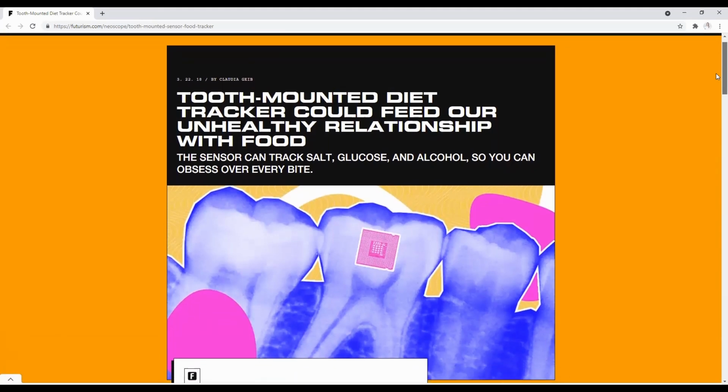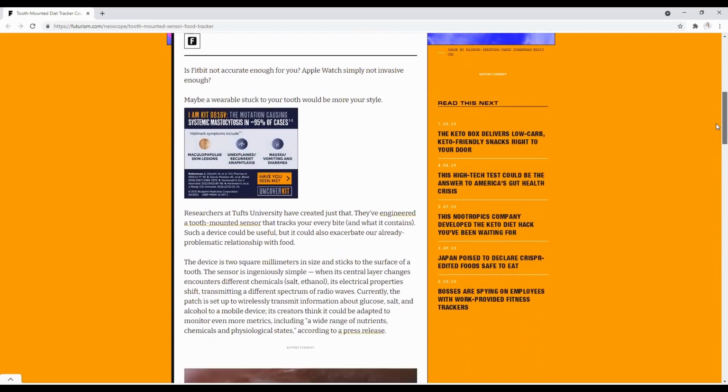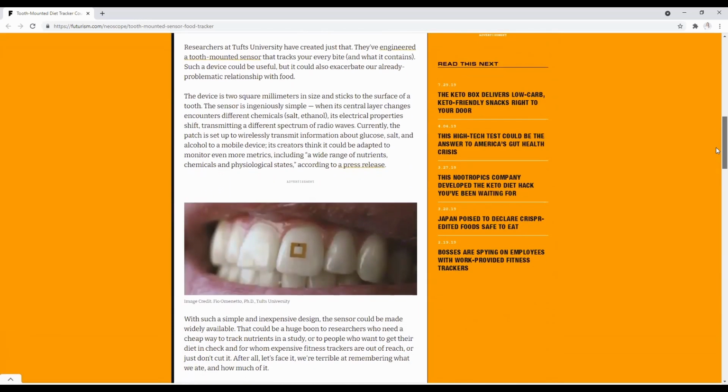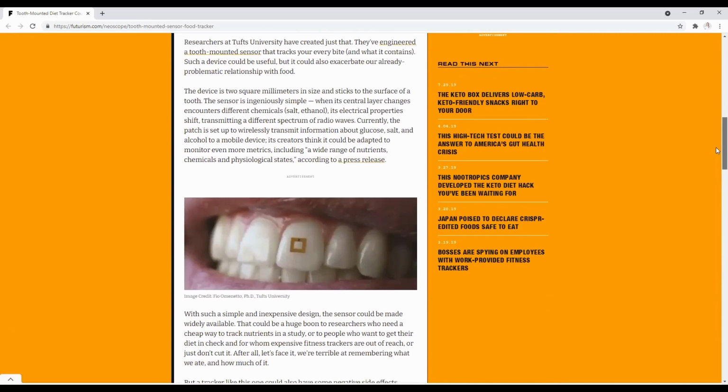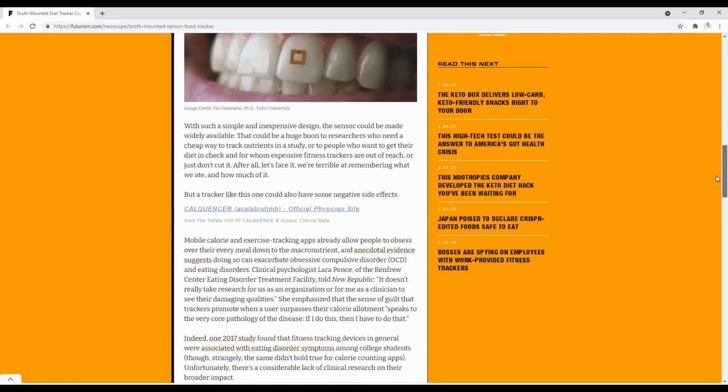Technology can also monitor your food, but I would say that we're well aware of different applications and devices that can help us to track our calories as well, but this case is pretty much unique. This is a miniature sensor developed by researchers at the Tufts University School of Engineering. Mounted directly on the surface of your tooth, the mini sensor relays data on glucose, salt, and alcohol intake.